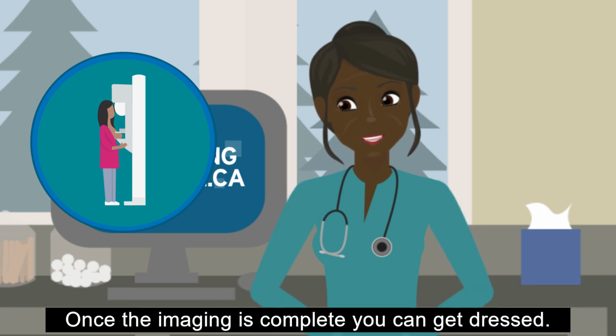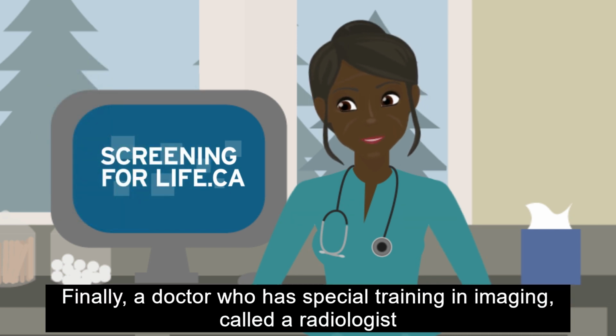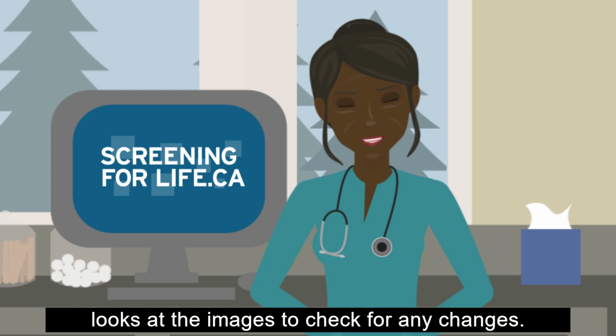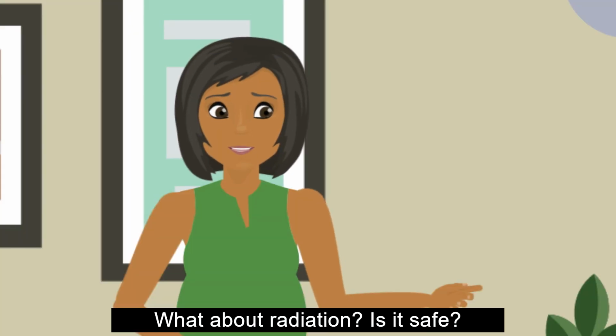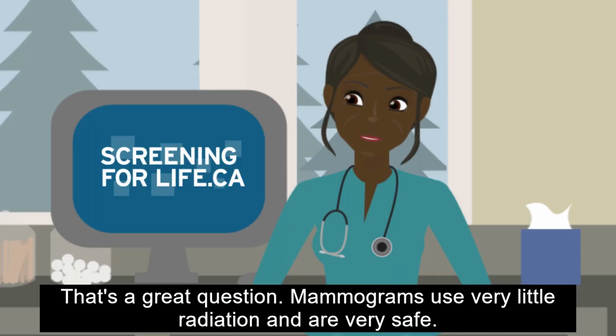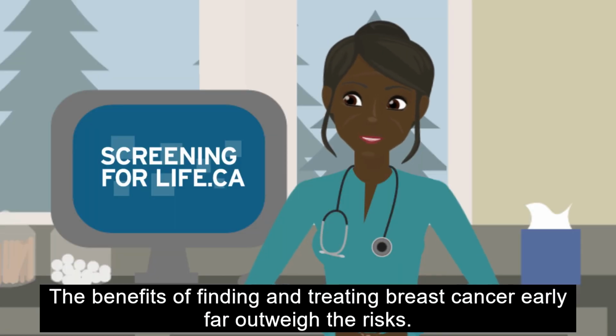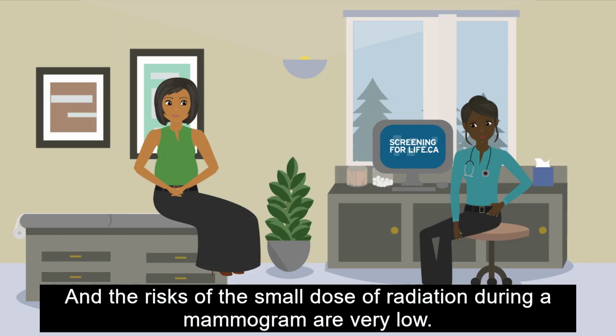Once the imaging is complete, you can get dressed. Finally, a doctor who has special training in imaging, called a radiologist, looks at the images to check for any changes. What about radiation? Is it safe? That's a great question. Mammograms use very little radiation and are very safe. The benefits of finding and treating breast cancer early far outweigh the risks, and the risks of the small dose of radiation during a mammogram are very low.